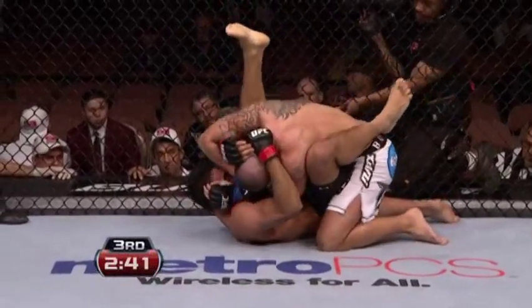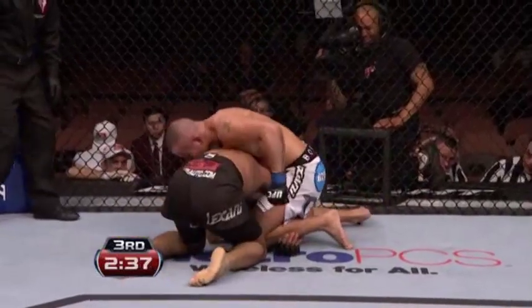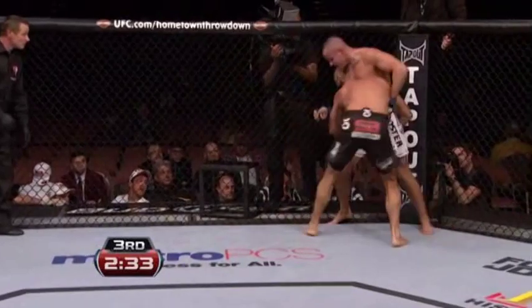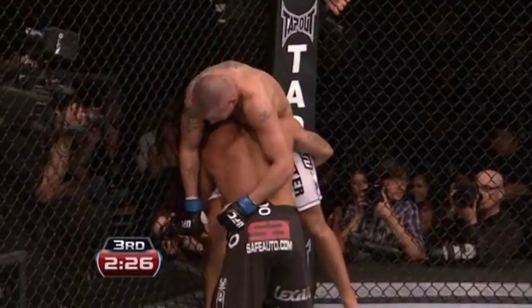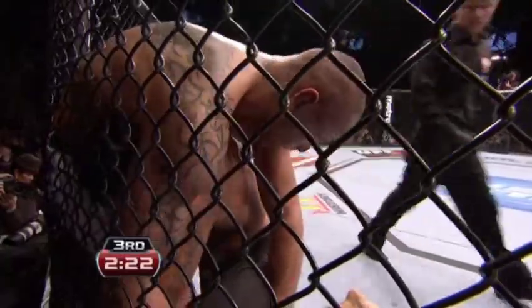I mean, he has stayed busy here in the third round with great efficiency. And Natal looks like he's going to be able to get back up to his feet here, and he does. And now Natal at the midway point of the third and final round is looking to take Kuiper back down. Looking for that double.